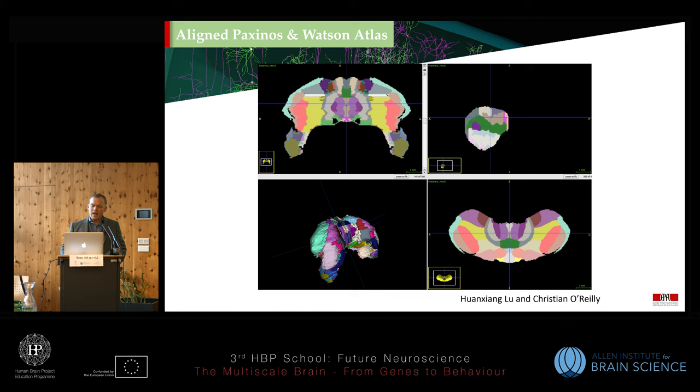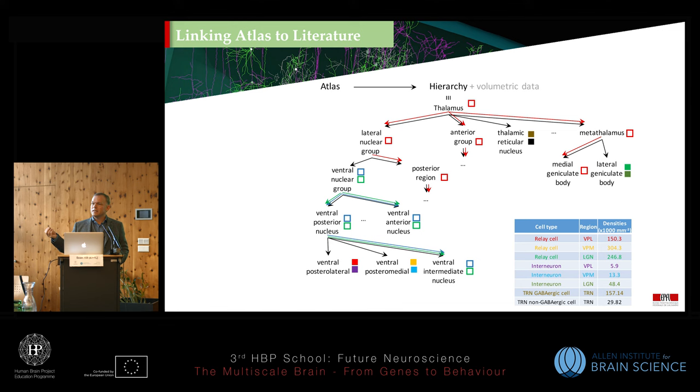And we used that then to link literature facts. So when we're mining out of the literature properties such as cell density, we tag them as part of NeuroCurator, we tag them with the brain region, and build up the hierarchy of the different regions within the thalamus. So we know that there are these sub-regions. There's the anterior group, there's the thalamic reticular nucleus, there's the lateral nuclear group, which then breaks up into sub-regions. And we have properties that are attached through the tagging process of the annotation to those brain regions.